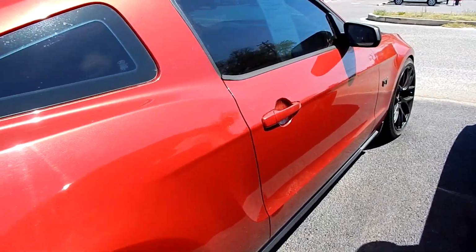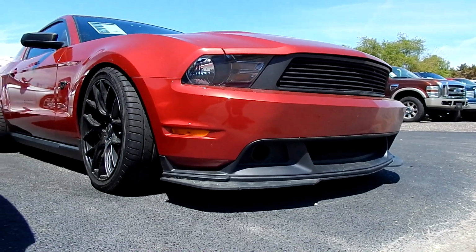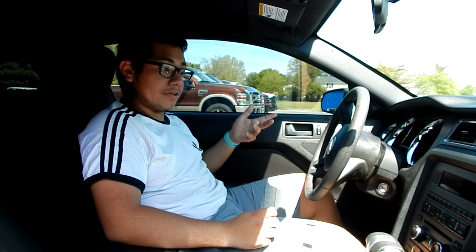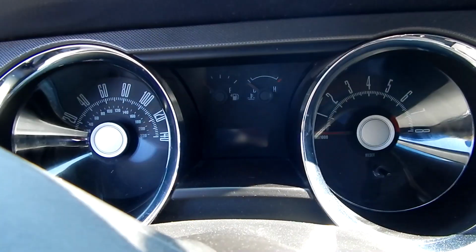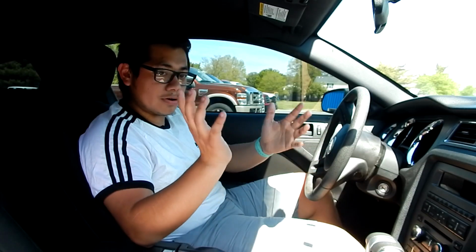I do like the flares, I do like the spoiler that it has. I do like the lines, they're visible. I like the color red that matches well with this car. Now looking at the styling of this Ford Mustang, it isn't that bad. In this car you're gonna find a pretty good amount of chrome, not too much. You're gonna find chrome in your dashboard, you're gonna find chrome here in the center, you're gonna find chrome right around almost, not everywhere, but in a good amount of space.